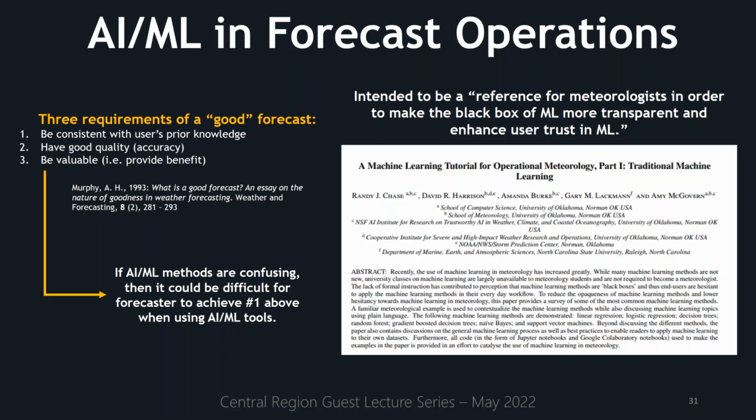And so with this model, we have shown that it has good quality. It's an improvement over previous forecast tools that we've used in operations, and it is valuable. Our forecasters have used this tool to make an improvement to our products and services, as well as communication to external partners. But the first one, the paper addresses that, if AI and machine learning methods such as a random forest are confusing to the user, then it could be difficult for the forecaster to achieve this first requirement of a good forecast.